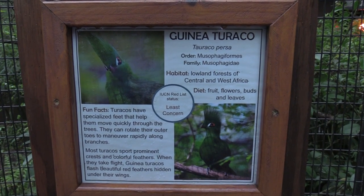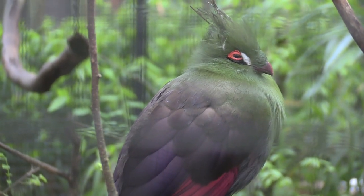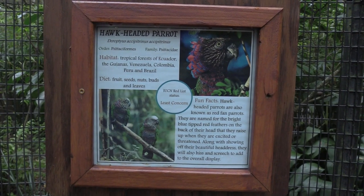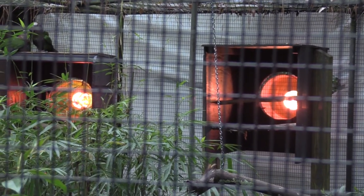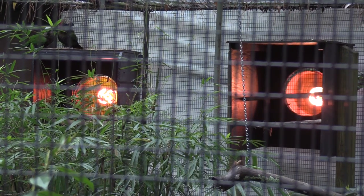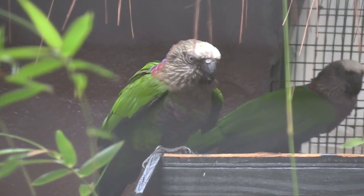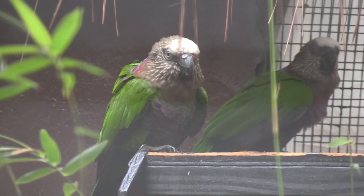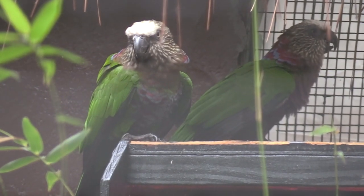Where we got a Guinea turaco? Very nice. And hawk-headed parrot. Now the birds have heat lamps in their enclosures, so they're able to stay warm. We're on top of one of the heat boxes. So it is a little bit chilly right now, just close to 60 degrees.